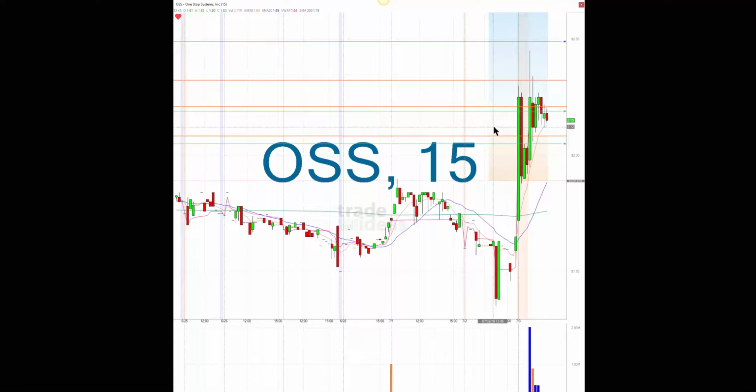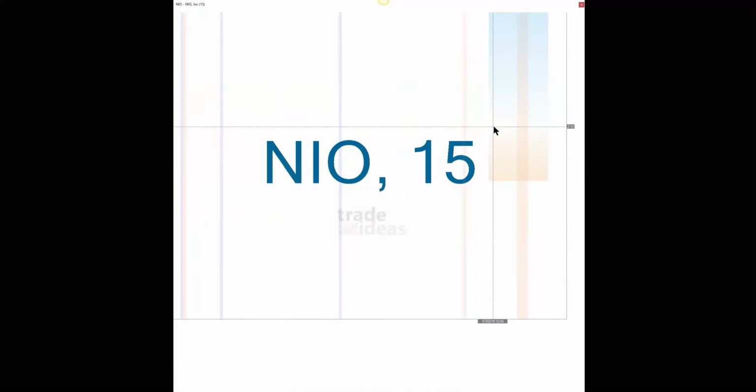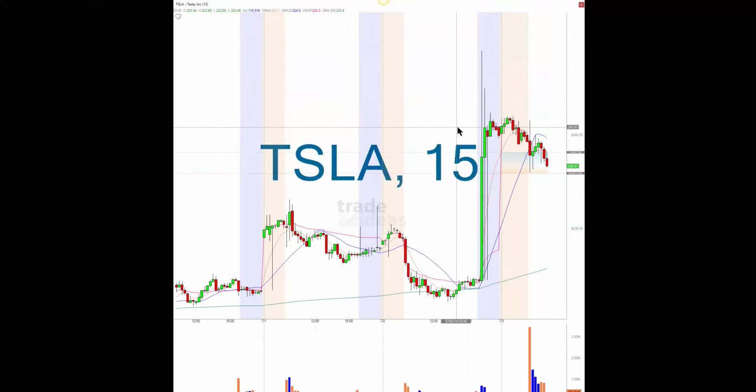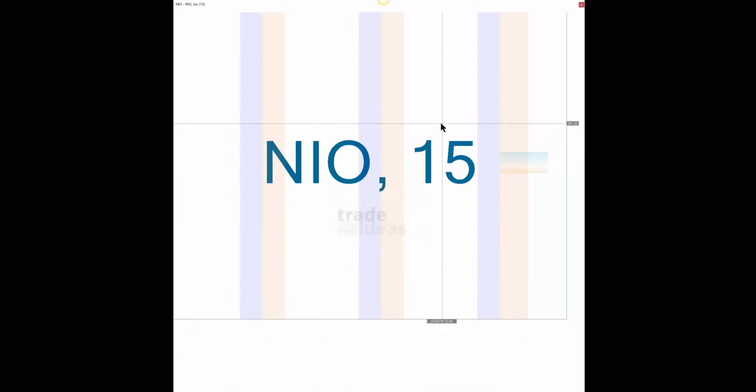Now, the other one that I am still in is NIO. And another one with a little bit of action in the pre-market. This is sort of the Chinese Tesla. And I'm not sure if it's up because Tesla had a great release this morning. I think they were 4,000 cars ahead of what they suggested they might be. And that just popped this stock after hours yesterday. So I don't know if this is a sympathy move.